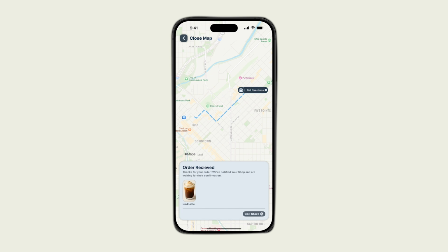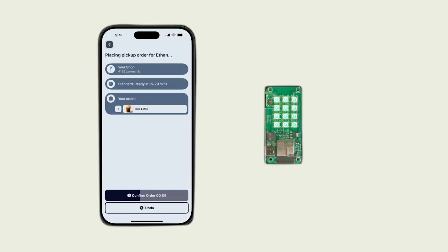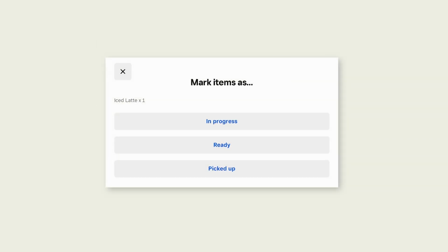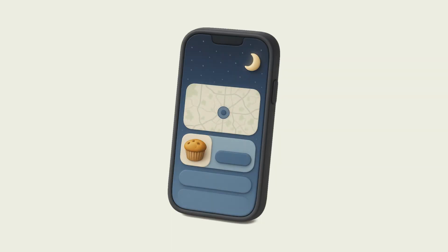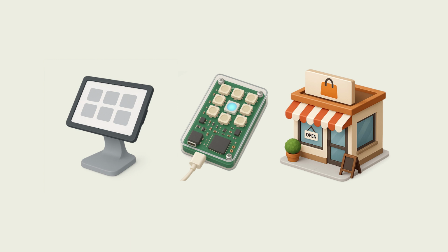From here on out, it's effortless. New order comes in. Moonbeam alerts your team. You acknowledge it in your checkout system, and you're done. It's fast, familiar, and takes less than 30 seconds. With Moonrise, you're connected, from customer to counter. Just link your Square account, set up Moonbeam, and start serving mobile orders with confidence.